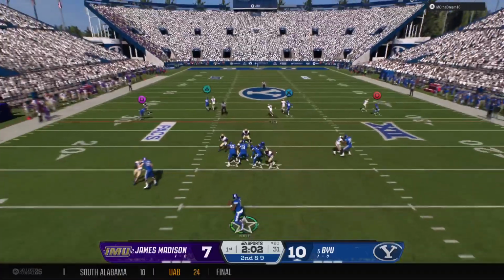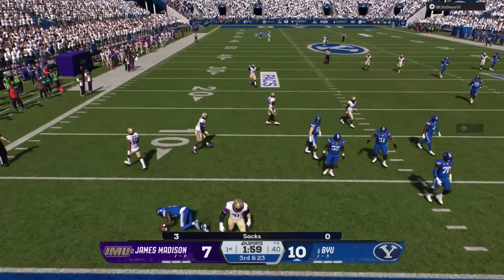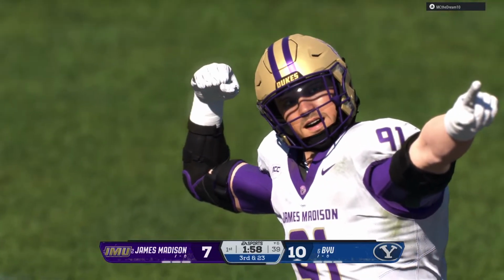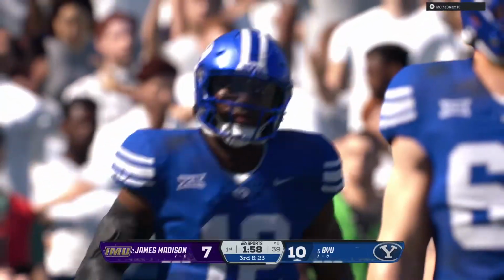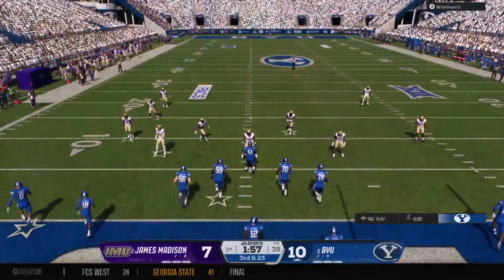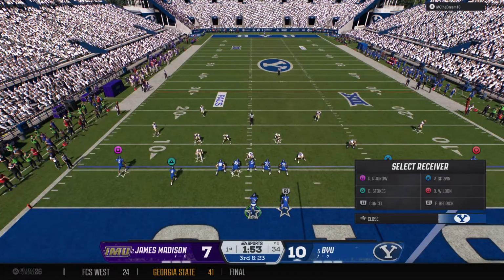Off the play fake. Looking to pass it. Pressure is coming. Sacked. It's a loss back to the 6. The offense was trying to go play action there, but how about the big man in the middle? This defensive tackle showing you he's athletic as well. Gets to the quarterback, comes up with a big sack. So here comes 3rd and long, trying to overcome that sack. This is going to be really difficult.